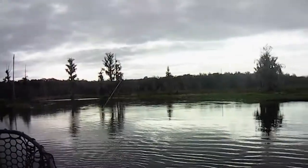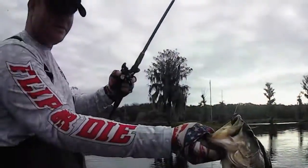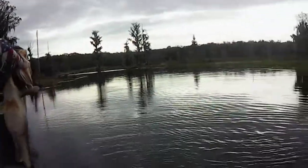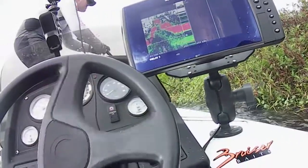Heck yeah, man. Look at that. Look at that chatterbait down her throat. Oh, look at that belly. Ready to burst. Now that's 4. Yeah. Here it is. Got it.